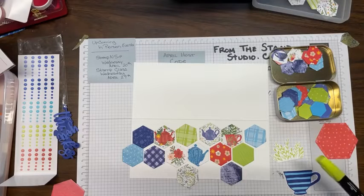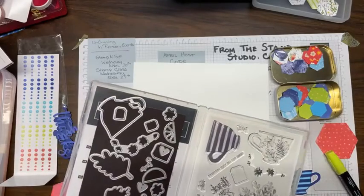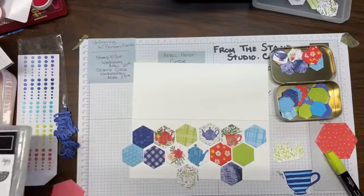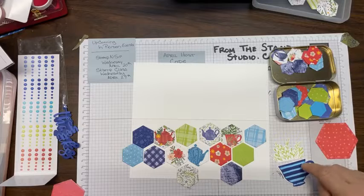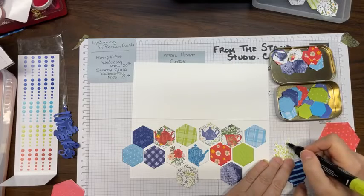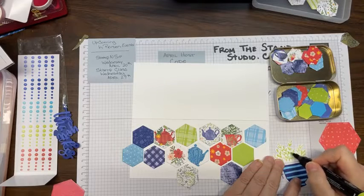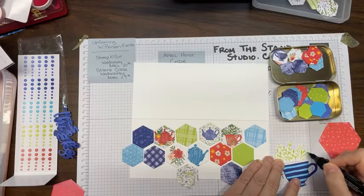As I get to know this better, there are some separate greenery dies that I didn't die cut. I think that would be pretty in here too. Maybe adding one of those in might be really nice, but I didn't do that, so I won't make you wait for that. I stamped this in our Starry Sky and colored it with the Tahitian Tide blend. Then this I stamped in the Parakeet Party, and I'm going to color it with the light Parakeet just to fill these in. I don't know if you have to. It added a little bit of a difference. Maybe you don't have to do all of them. It gave it that little shadow.